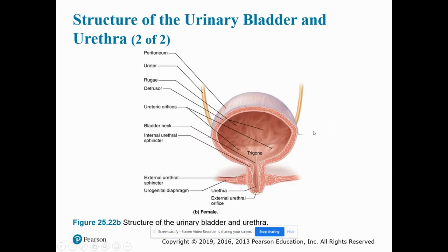And then we have the same thing. This would be a female. So we have the ureter, and then the urethra. This area is the trigone.